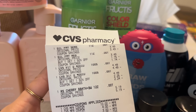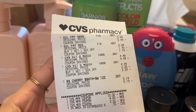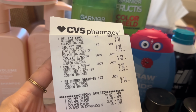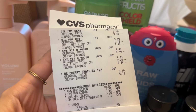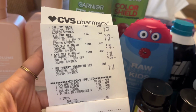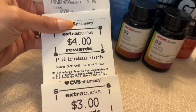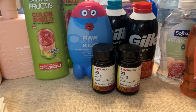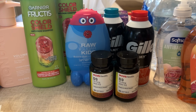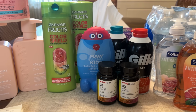You can see our items. You can see our $10, $4, and $3 extra bucks, and then it also applied 15 cents in my 2% back extra bucks. So my total was $0 plus tax on this transaction, and then we earned back our extra bucks, our $4 back on the Gillette, and our $3 back on the raw sugar. So that one was really awesome. Like I said, $0 out of pocket there. And if you don't have the tax on yours, then you're coming out really good.